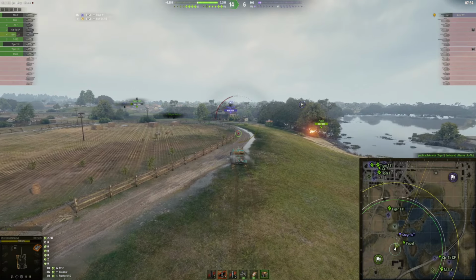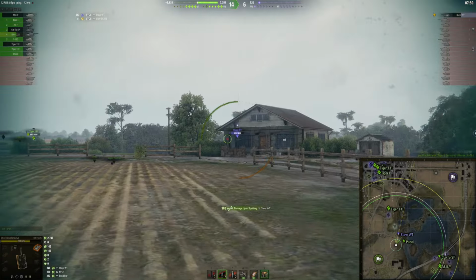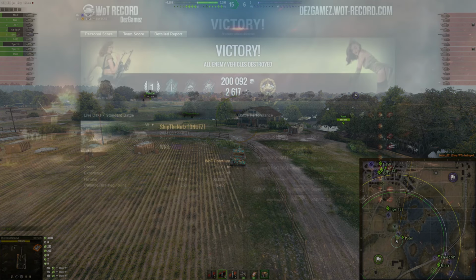If I remember correctly, I'm going to load HE over here. At least I hope I do. No, I do not remember correctly. On the move, APCR goes in and they get some assistance as well. With the blind shot, 3,400 damage. I had plenty of battles like that.